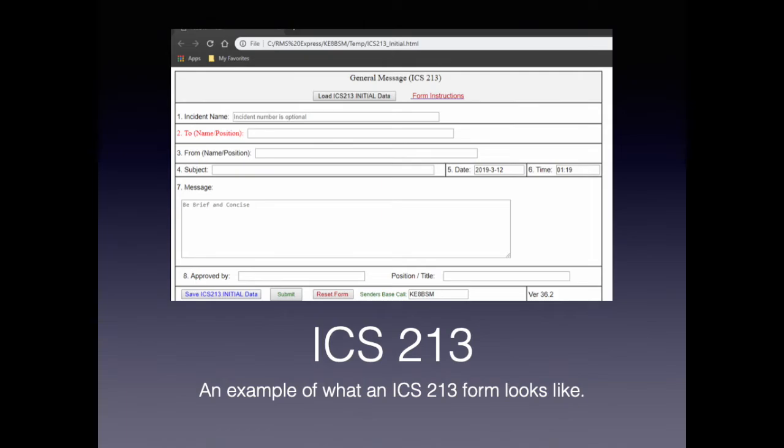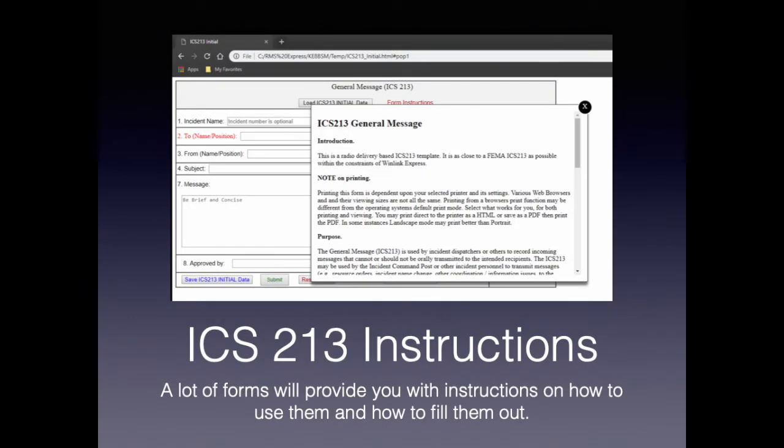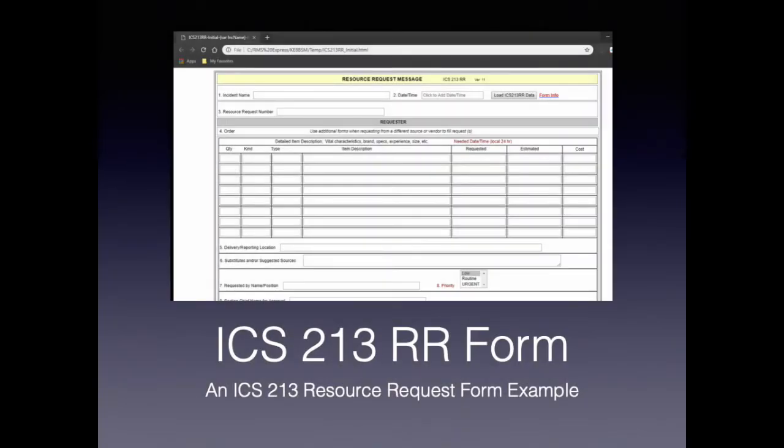But I did try. Cool thing about forms is a lot of them will have a little instructional button where you're in the form and there might be a question mark, or it actually might even spell out help. You can click on it and it will bring up a little box like this, and it will go into detail about the form and what it's all about and how it works, which is really, really cool. So I did some light reading a couple nights ago on the ICS 213 forms just to see what it was. And it talked about how they work using Winlink a little bit as well, which was cool. So this is a resource request ICS 213 form.